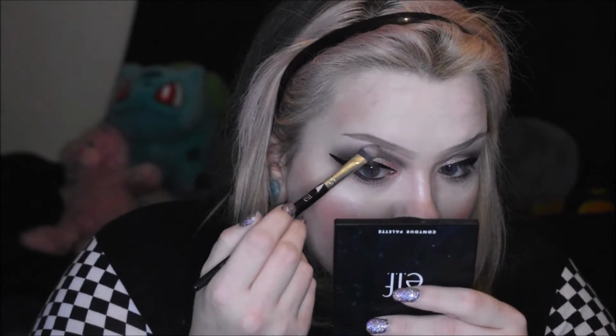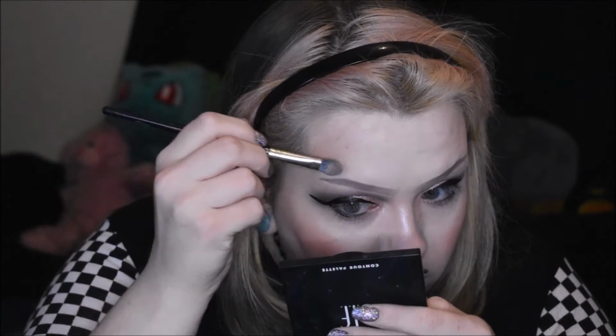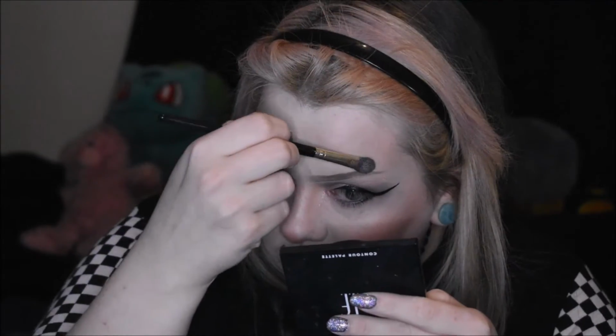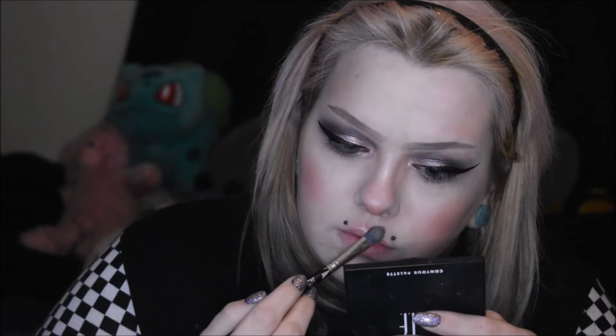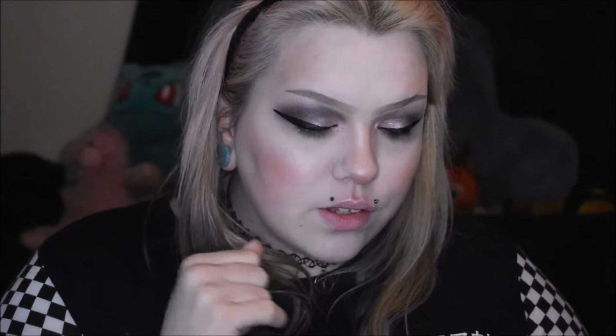And then we're gonna go on the brow bone. And then above the brow. Cupid's bow. Not gonna do my chin, just because then it'll look like I have a weird pink splotch, if it stays. So here we are so far.